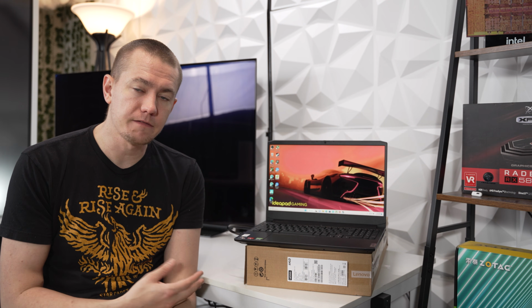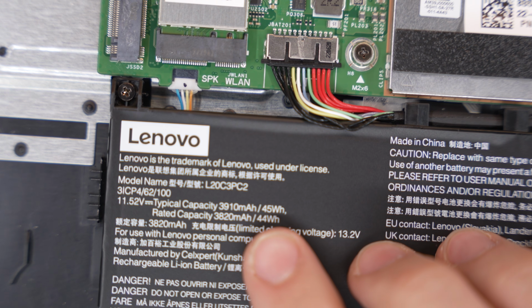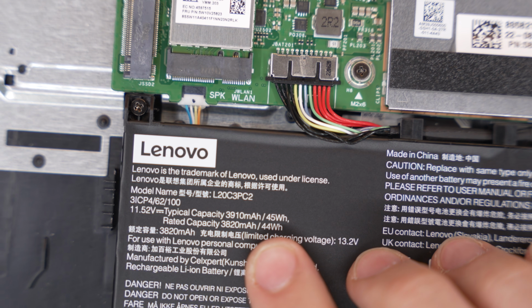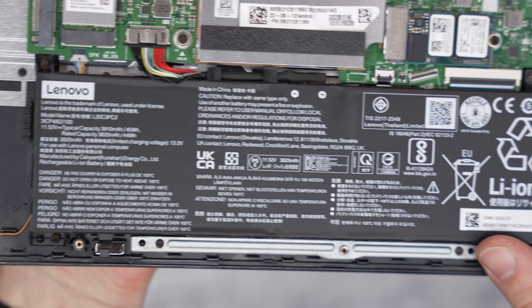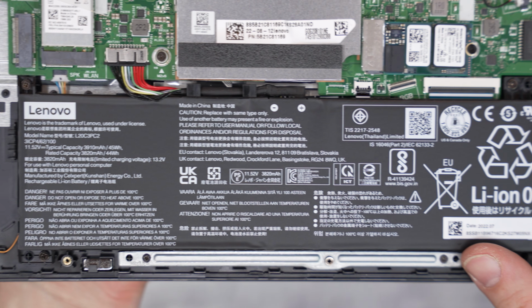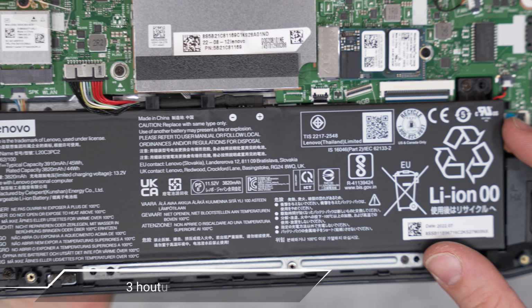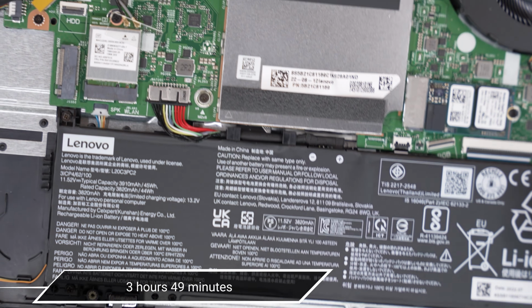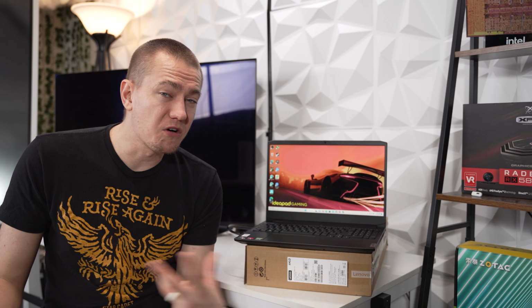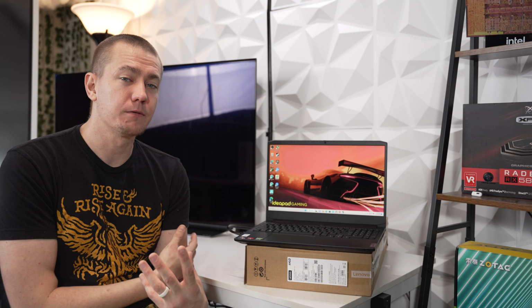So for the battery life, it's okay. You have a dedicated GPU in here. It's a 15.6-inch laptop, so they're not packing the biggest battery that you could possibly have. It's only 3 cells, but in my testing with the dedicated GPU active, it managed to last just about 4 hours on battery, which is fine. I'm not usually away from the wall, so this is not something that I would take on the go.